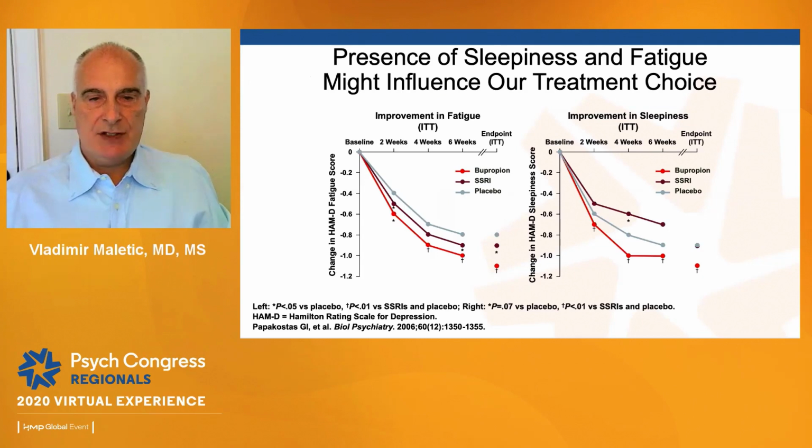Are there strategies that can be more effective? And here we're seeing that medicine that modulates catecholamines, bupropion in this case, is significantly more effective than an SSRI when it comes to improvement in fatigue and sleepiness. As a matter of fact, the SSRI was less effective than placebo in helping with sleepiness. And again, use of norepinephrine-dopamine modulating agents substantially reduced sleepiness in depressed patients. So catecholamines help with fatigue and sleepiness.